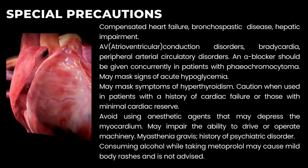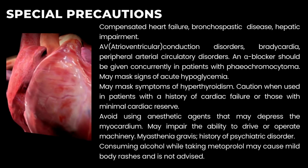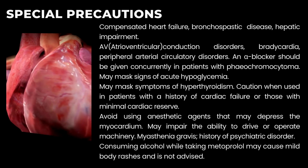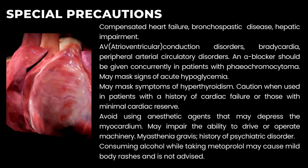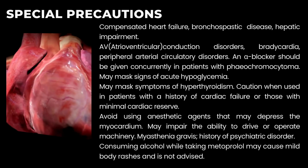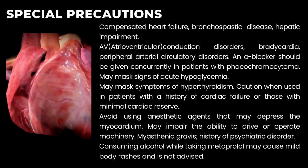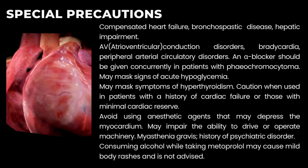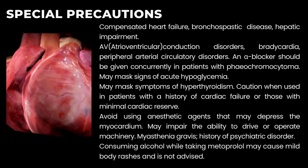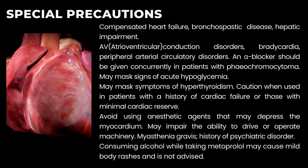Special precautions. Compensated heart failure, bronchospastic disease, hepatic impairment, AV, atrioventricular, conduction disorders, bradycardia, peripheral arterial circulatory disorders. An alpha blocker should be given concurrently in patients with pheochromocytoma. May mask signs of acute hypoglycemia. May mask symptoms of hyperthyroidism. Caution when used in patients with a history of cardiac failure or those with minimal cardiac reserve.